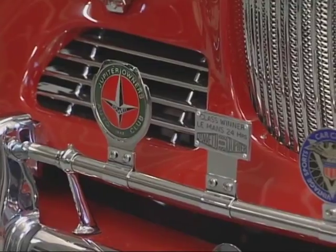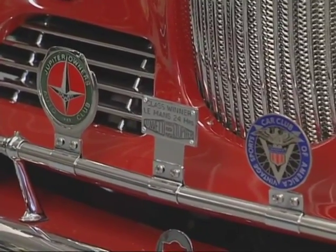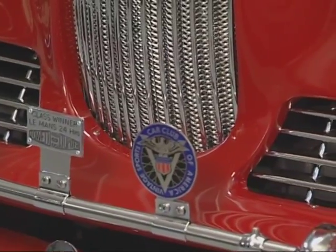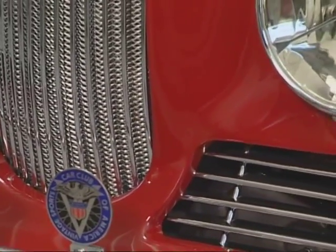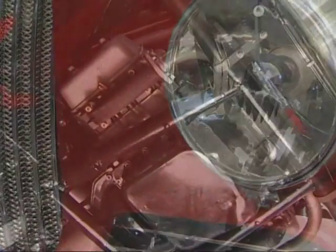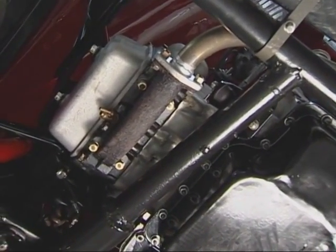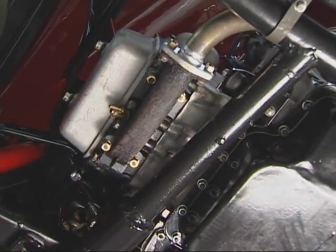They were raced at the 24-hour race at Le Mans, France, and they won their class in 1950, '51, and '52. The company went out of business in 1954. It's unusual in that it looks somewhat like a Subaru engine. It's a four-cylinder opposing flat engine, or an aviation engine for that matter.